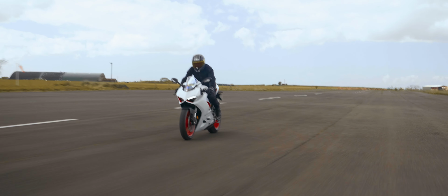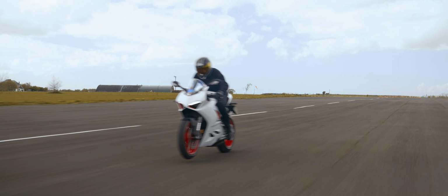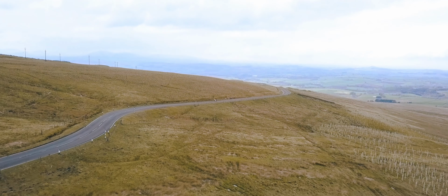Whether or not the Panigale V2 is God's handwriting, we'll leave that to you to decide, but we think it's pretty close.